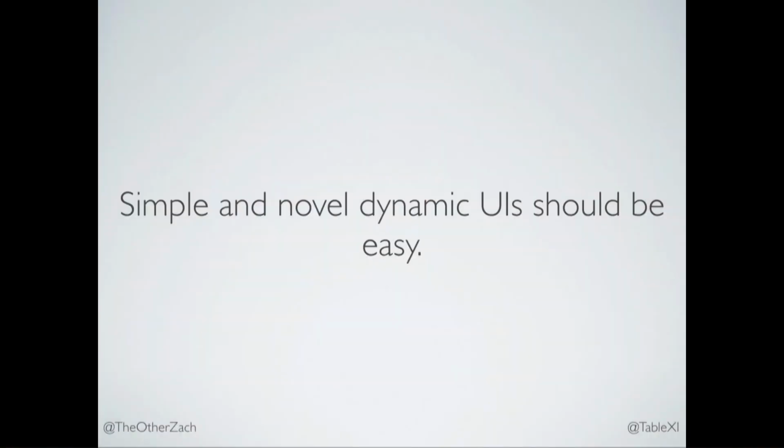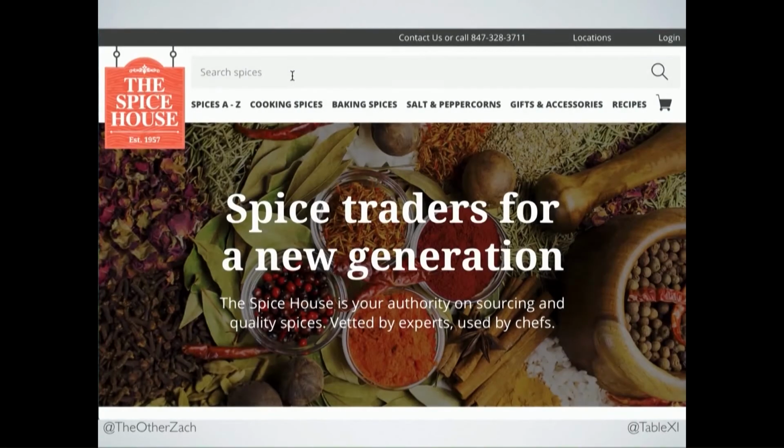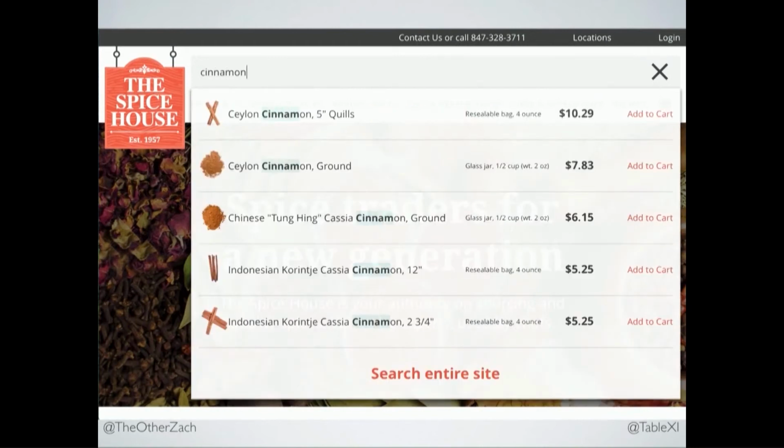Simple things should be easy, right? This is a quick example from a website we built at Table XI for the Spice House, and it's just a search, right? Our designer, Rex, came up with this, and we wanted to build it, and we should be able to build stuff like this in less than a day, and we did. And it just makes a request to the server, brings that back, and throws it in that dropdown. We're not using a UI widget in this case because something like Select2 didn't quite fit.